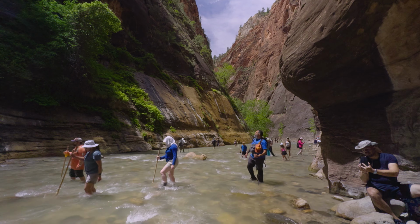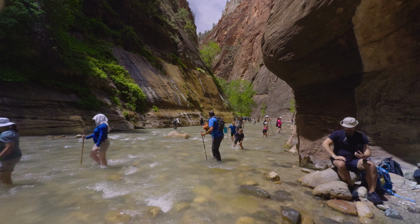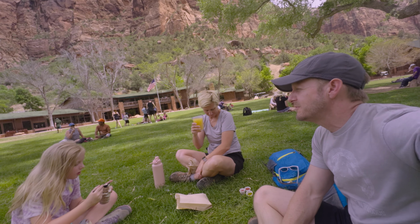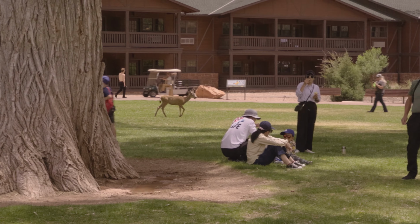We didn't make it very far upstream, but just going a couple hundred yards, you can see how amazing this place is. After the hike, we headed back to Zion Lodge for a break where we chilled out with beer and ice cream. There's a huge lawn out front of the lodge that makes a great place to picnic and cool off after a hike.